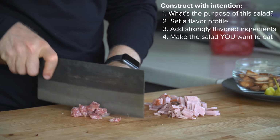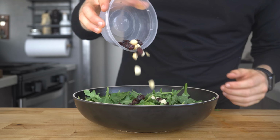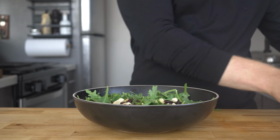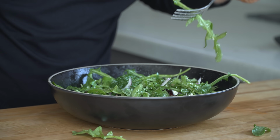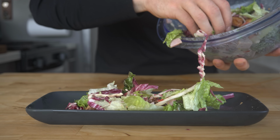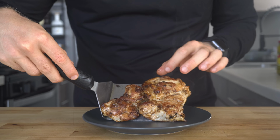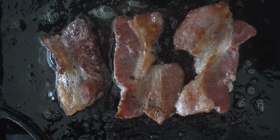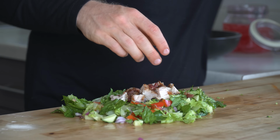And then fourth and finally, make the salad that you want to eat. Some people like really nice greens with just a couple add-ons and a basic vinaigrette. For me, I make those from time to time, but the salads I make a lot of are big and bold with a lot of stuff that I can make a whole meal out of. Give me the grilled chicken, the bacon, and a bunch of goodies in there. Create that salad with intention.